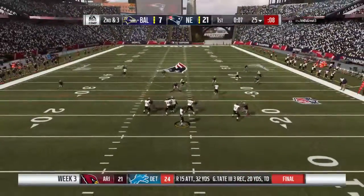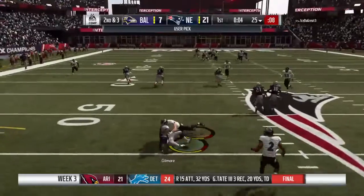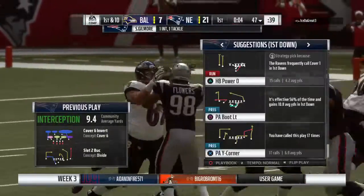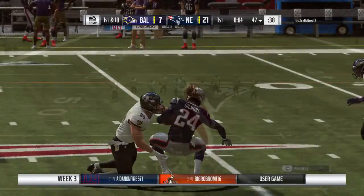Now Jackson on 2nd down. Oh, a ball batted in the air, and now it's intercepted. Picked off by Stephon Gilmore. And his guys are going to get the football at their own 47-yard line.